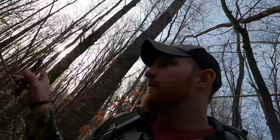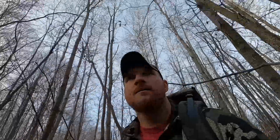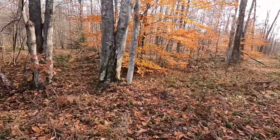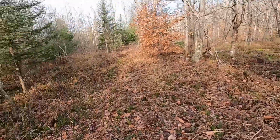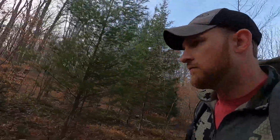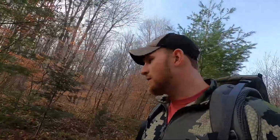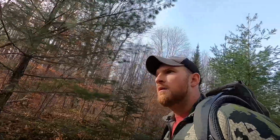If I were up on top of that ridge, I'd be able to see down into this bottom, but probably wouldn't offer a good shot. Right here where two trails intersect, there's deer activity on both of them. Scrape right there. I kind of feel like putting a trail camera here, but yeah, looks real good.